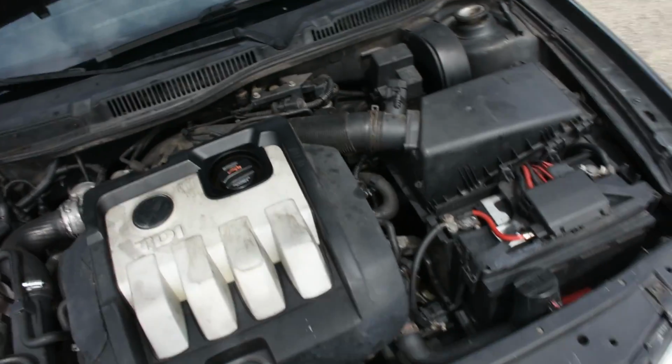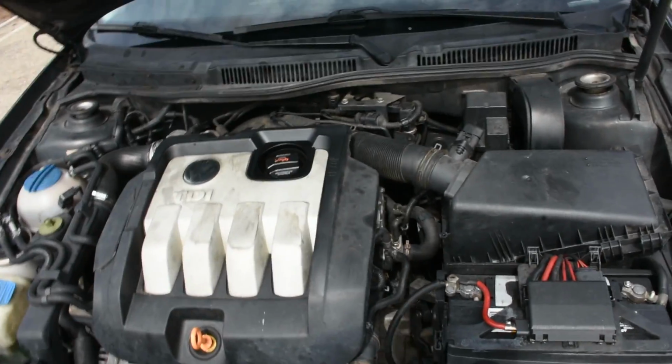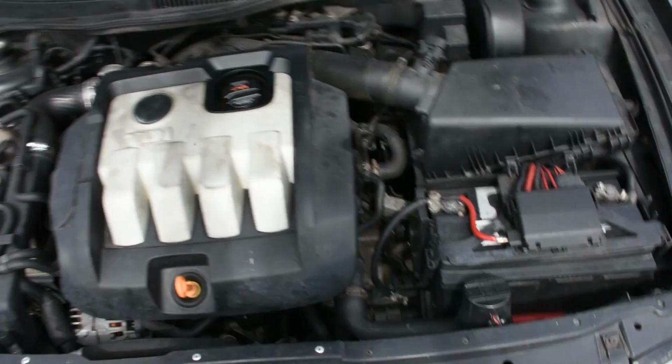But it feels super sluggish. So hopefully once we do all the engine mods to this, it'll actually be able to keep up with traffic, because right now it's really slow. Anyways, let's go for a ride.